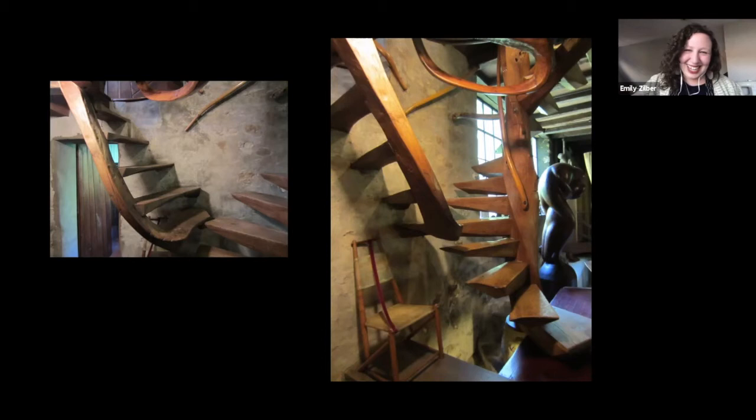So we've got this staircase here. I'm curious if there are things that you specifically wanted to point out connected to these ideas that you talked about in the thesis work.